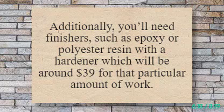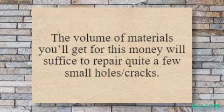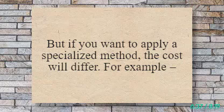Additionally, you'll need finishers, such as epoxy or polyester resin with a hardener, which will be around $39 for that particular amount of work. So, generic minor fixing will cost you from $50 to $70. The volume of materials you'll get for this money will suffice to repair quite a few small holes/cracks. But if you want to apply a specialized method, the cost will differ.